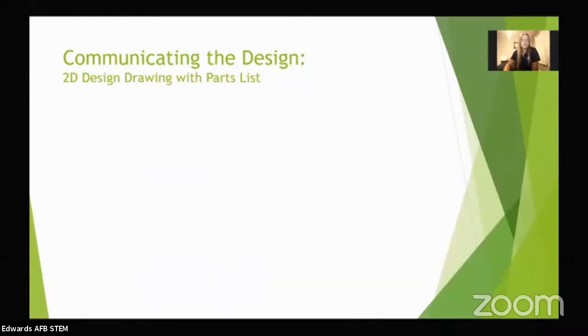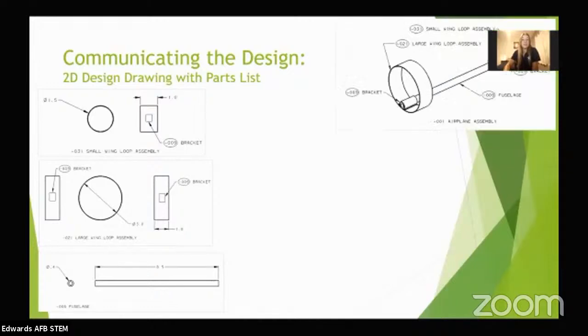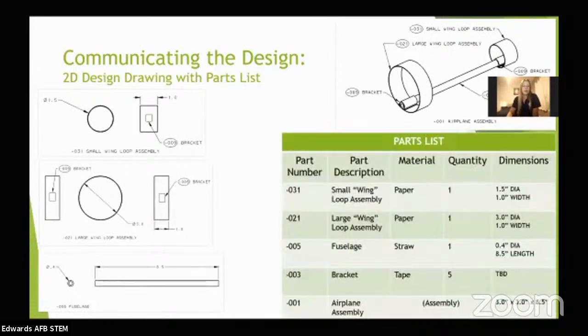The next step is to communicate the design again, but this time by way of 2D design drawing. So right here, we have three parts that you just saw on the previous slide. You're showing different views here, some different dimensions. And then here you're showing the assembly again. And I will move my face over here so you can see it. So yeah, this is the 2D assembly. And then you make a parts list.